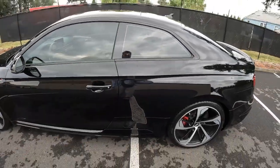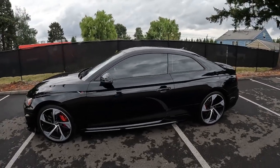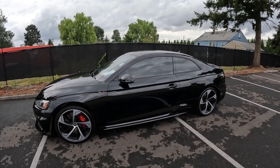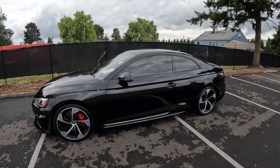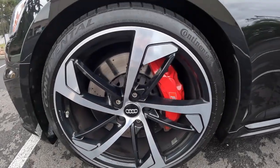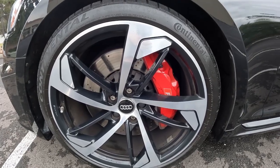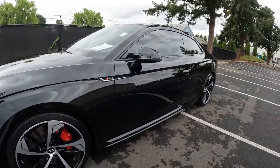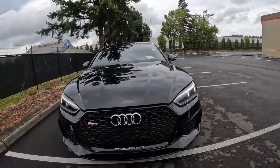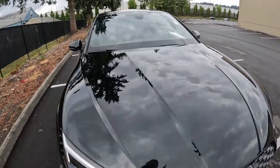The RS5 is available as either a Sportback, a kind of 4-door coupe, but this is the full coupe version. The Sportback is nice, but nothing as sleek and accessible as a 2-door coupe. Obviously, you have to give up a little bit of practicality for 2 doors, but man, this thing is just an absolutely beautiful vehicle. There are those upgraded wheels, and for brakes, with such a high amount of horsepower, you have these cross-drilled rotors with gigantic calipers. Nice aggressive styling on the front end, bigger air intakes. You have a little bit wider fenders for a nice aggressive stance. This thing is very eye-catching.